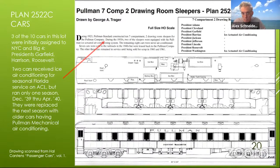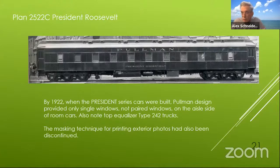Here's an as-built example, President Roosevelt, which is one of the cars initially on service on the New York Central. By the time these cars were built, Pullman design provided only single windows along the aisle as opposed to pairs of windows. And note also the top equalizer type 242 trucks that were in vogue for about a 3-year period of Pullman construction in the early 1920s.